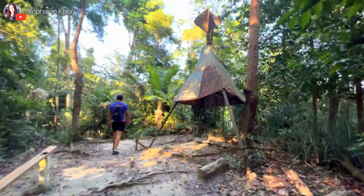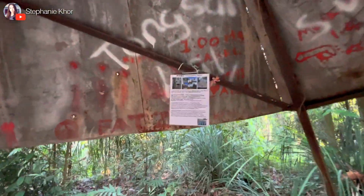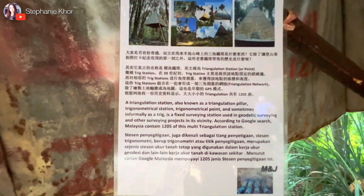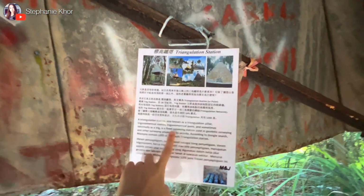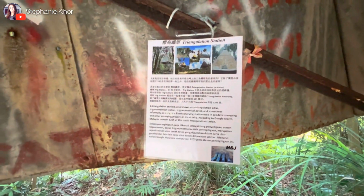It's almost here. Right now we are at this triangle. What's this triangle called again? Let me see. Triangulation station, also known as triangulation pillar, sometimes informally as a trig point, fixed surveying station used in geodetic surveying and other surveying projects in its vicinity.